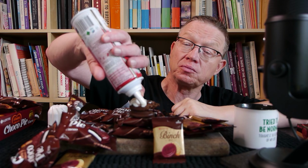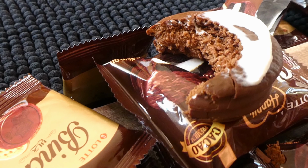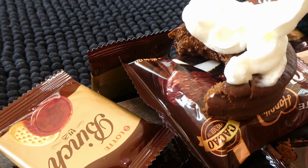Somebody from the Lotte company watches this. Maybe a new Choco bar with cream. Alright, let's try it out. See if it tastes better with more whippy or if it's different.